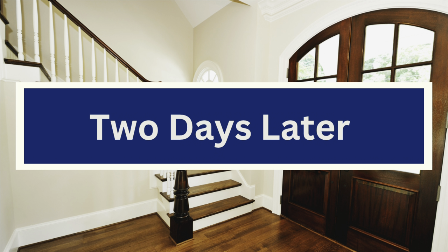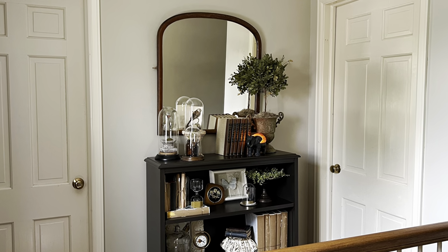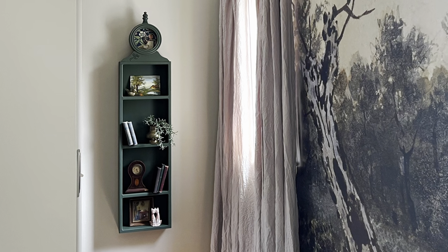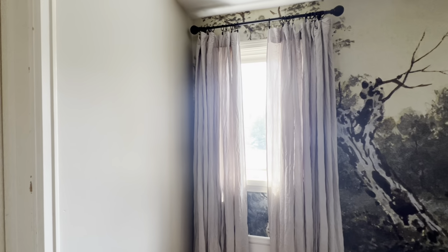So here is how my upstairs hallway looks with the accessible beige paint. It looks so much better than the bluish gray paint that was here, and it coordinates really well with my wallpaper, mural, and decor.